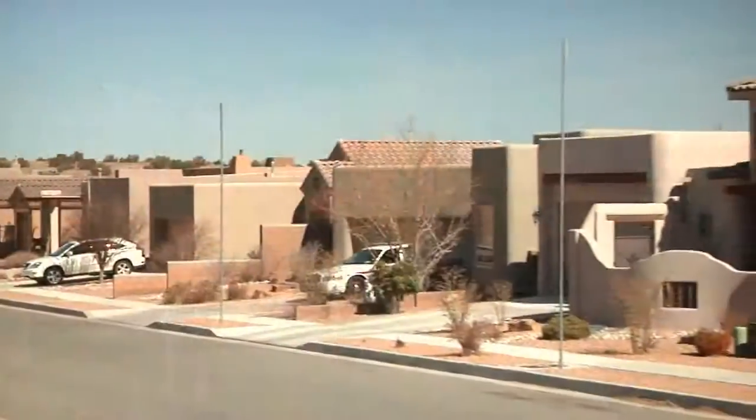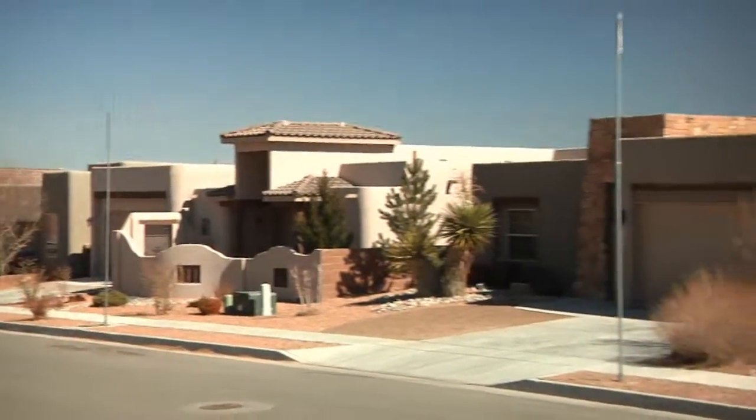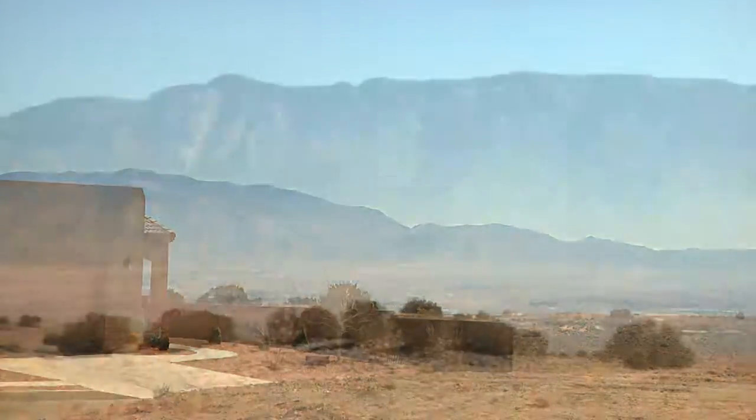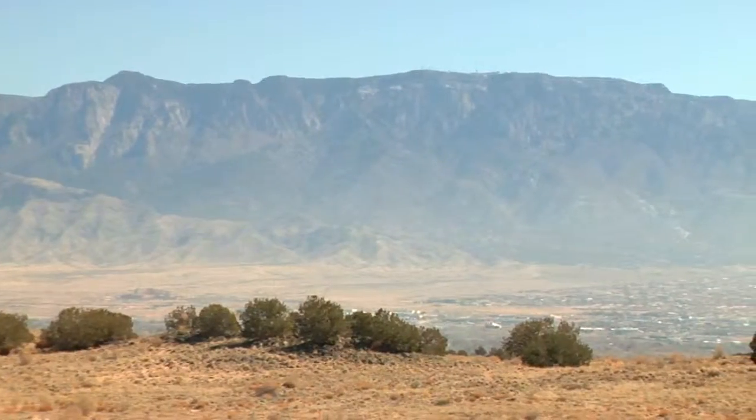I want to take a minute and introduce you to one of Albuquerque's most beautiful communities, La Quintista. Located off Unser, just a mile or so south of Paseo del Norte, La Quintista offers spectacular mountain views with plenty of natural plants and wildlife surrounding the community.